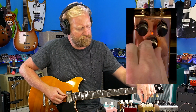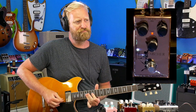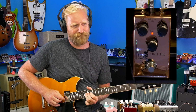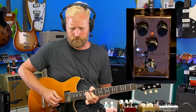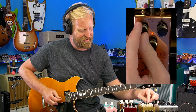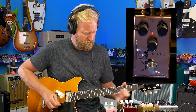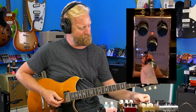Let's try it lower gain. Sounds good on that neck pickup. I don't usually go for clones, but that sounds pretty good on that neck. Not bad. Turn the gain all the way up just to see. That sounds great with that neck pickup. High gain or low gain, it likes it.